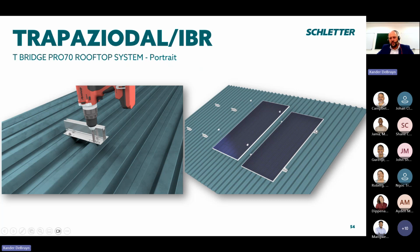And likewise, you go to the quarter point zones and you can share the mini rails in between modules. Also a very cost effective system. And if you do find yourself getting into the edge and the corner zones of the rooftop, you can just place a third one there in the high wind zone areas, just to reinforce and support those modules.